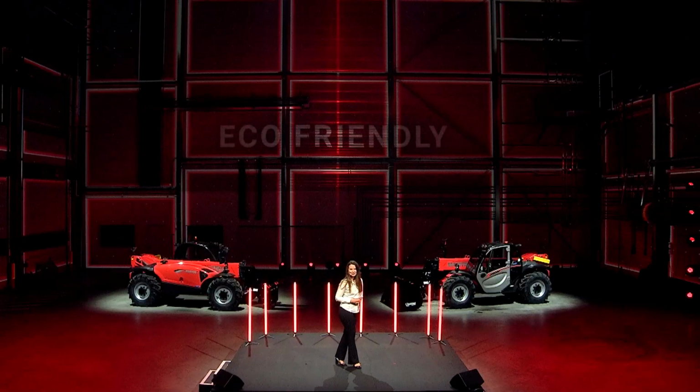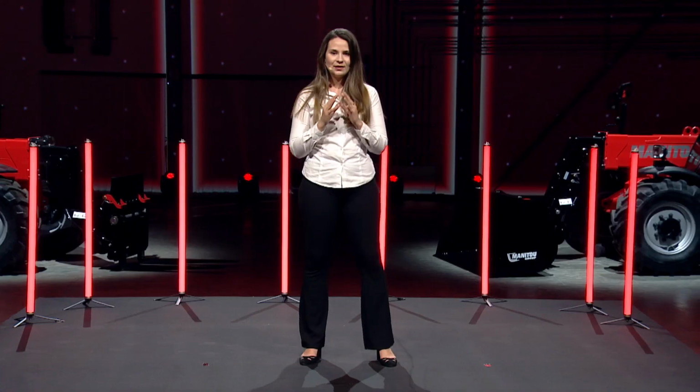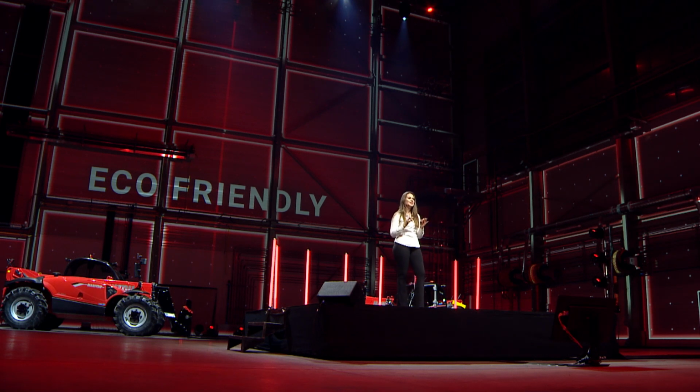Now, let me ask you a question. Do you know your machine is sitting idle with its engine on 45% of the time? 45%. With the new stop and start solution, your machine will automatically stop its engine after an idle period you decide, and will restart as soon as you touch your accelerator or your joystick. No need to turn the key, just like in your car. This means reduced fuel consumption, noise pollution, particle emission, along with reduced engine hours, which improves the resale value of your MT.